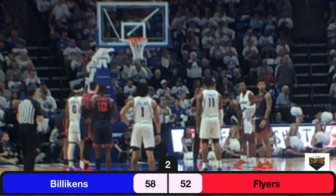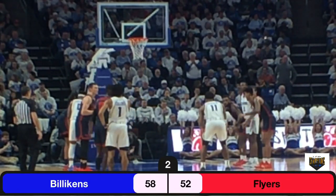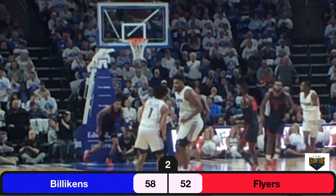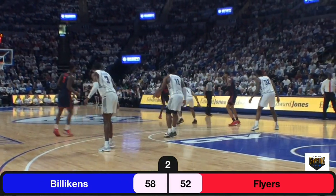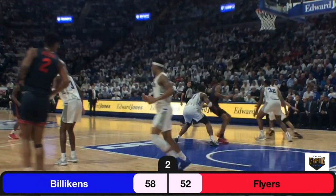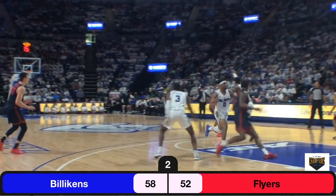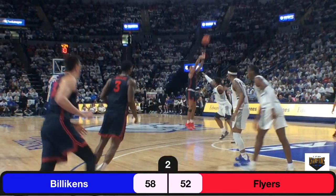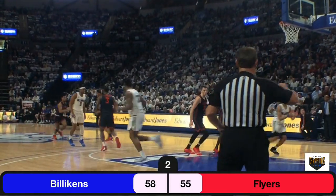Jacob goes out. Bell enters the game for the Billikens. Second attempt's no good. Flyers get the rebound. Here we go, ladies and gentlemen. 58-52, Billikens. Watson, middle of the court. He's shooting a three. It's good. Watson's three is good.